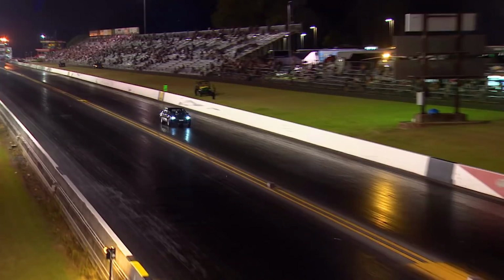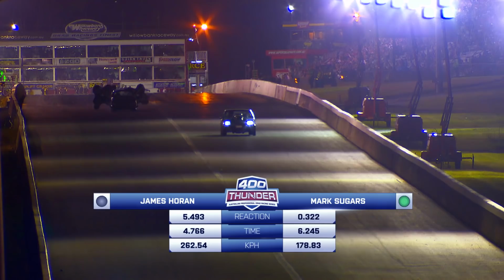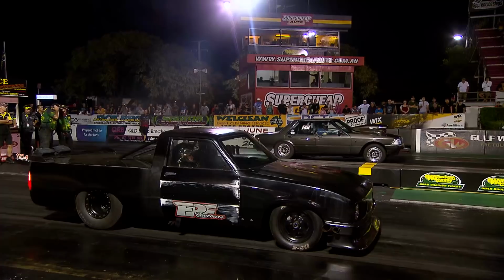Sugars with a 6.24, 178 kilometres an hour. He's going to grab some championship points. James Horan, a great 4.76, but by the time he left the start line, Sugars was already finished.